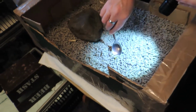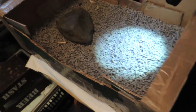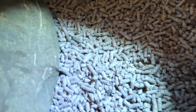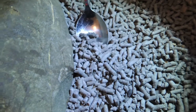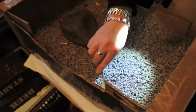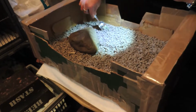Definitely not smelling. It's not just poops we dig out, we also look for wet patches where they've been peeing, and a lot of that tends to be around this box. If you see, there's a darker bit just there. That's where they pee, that's where it's run off the rock and peed. So we take that out as well, and that gets rid of the pee so there's no ammonia build up. We think it's a really good system, it works for us.